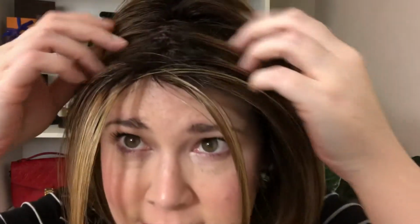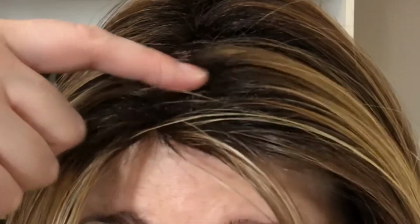So like I said, I did have to steam it, okay? And even after steaming it, still, these will not stay out of my face. There is no lace front, and hopefully you can see this right there.